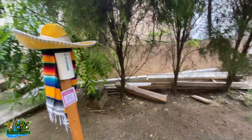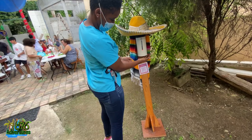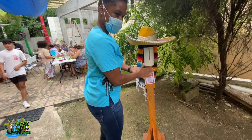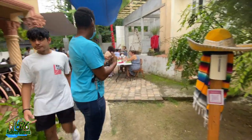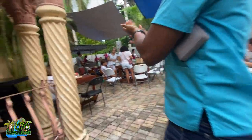Around there, and they have the hand sanitization station. There's a waitress that actually comes and greets you, and you know, you're seated. It's like a nice little backyard picnic vibe that they have going on. And afterwards, they tell you the menu. They're going to tell you the menu right now.